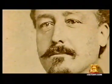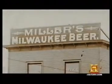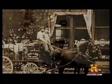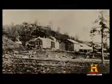Miller had been a successful brewer in Germany, at one point brewing under the royal seal. According to legend, he hand-carried his special brewing yeast with him all the way from Germany, and then spent a year searching for the right place to start his American brewing business. In 1855, he brewed his first barrel of lager in Milwaukee.